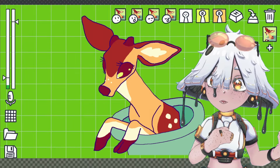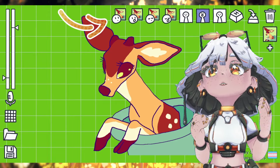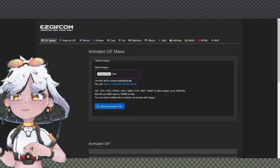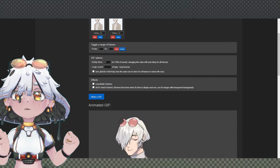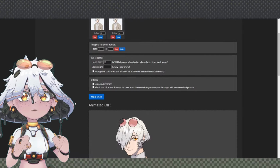Next, let's load your images in. If you click on the little face icons along the top here, it'll open your files and you can load your images in. If you saved multiple images for your talking options, let's go to easygif.com. We're gonna upload the files and select a delay. I use a delay of about 6 milliseconds for the eye blinking, and I use 12 milliseconds for the mouth movements.